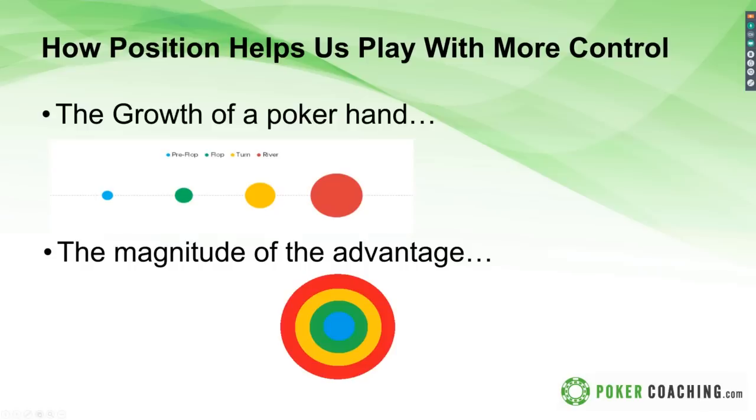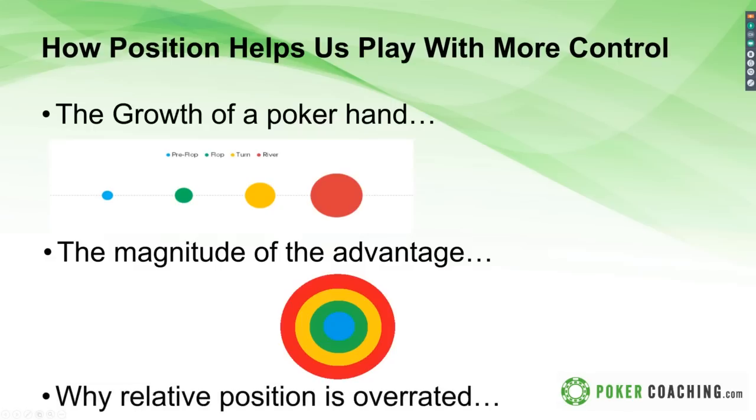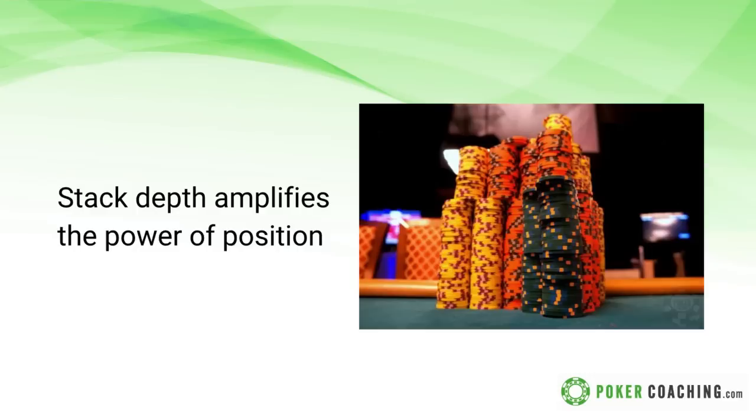And this is why the Mississippi straddle, where you can straddle on the button, is so powerful. You get to play a bigger pot with absolute position every hand, and you also get to see how the blinds react before you make your decision. It's a huge advantage. And this is why relative position, in my opinion, is overrated compared to absolute position.